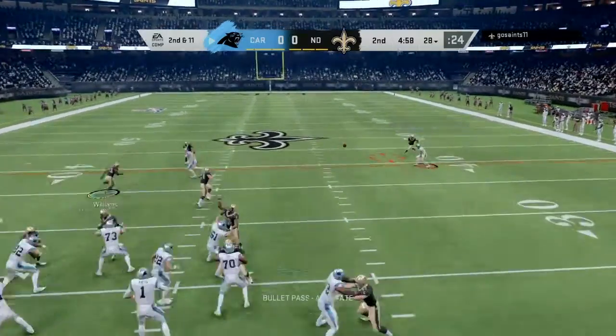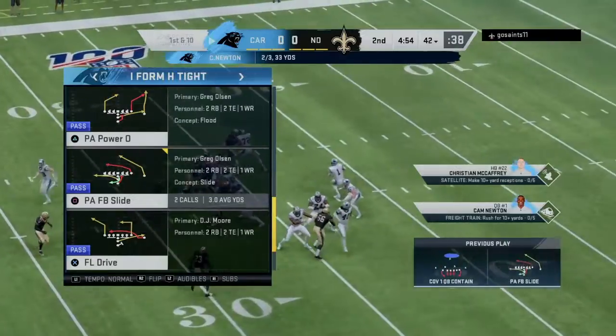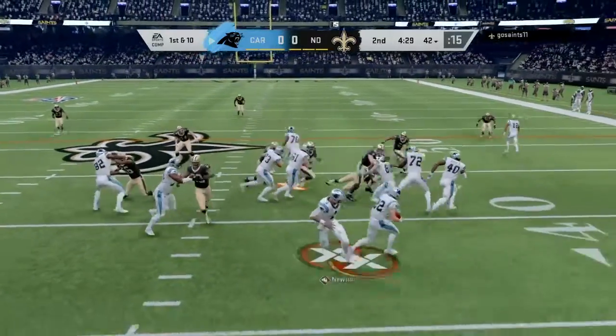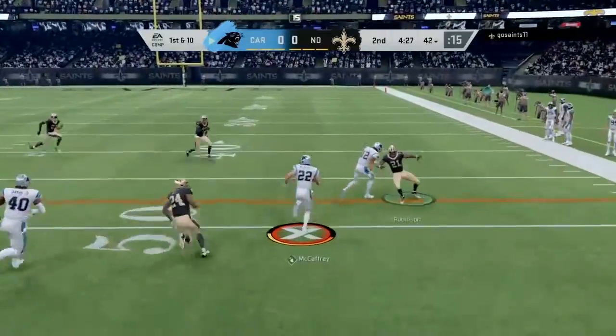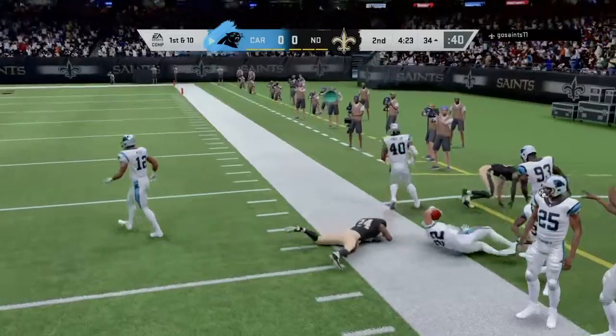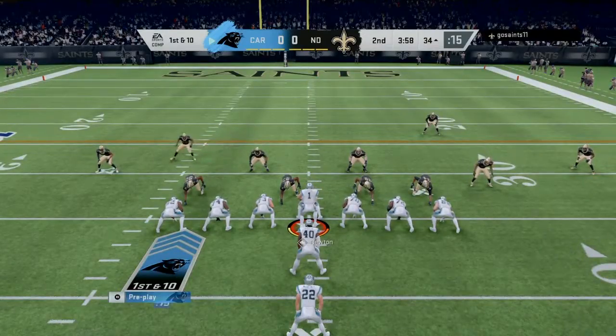On second and 11 now. Newton. Oh, did he hang on to it? He did on the dive. Nice. Gonna fake him out, and it looks like they did exactly that. They're going deep in the playbook, and a great grab on the other end. Now he's gonna get this all the way down inside the 35. On the 34 now, here's first and 10.